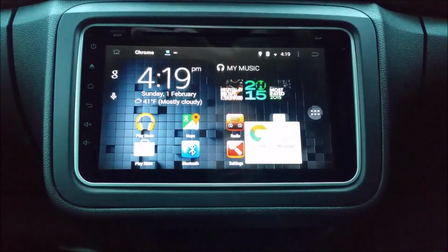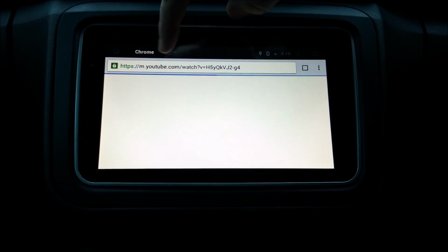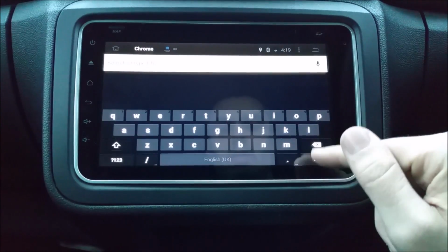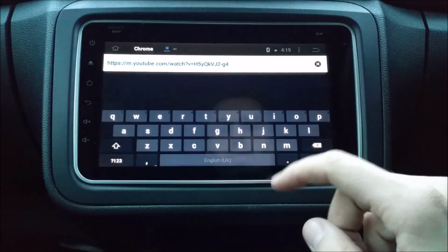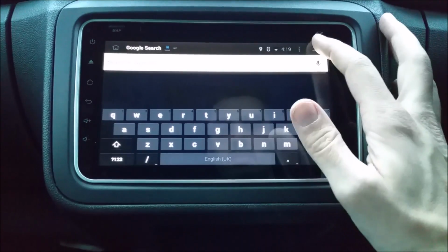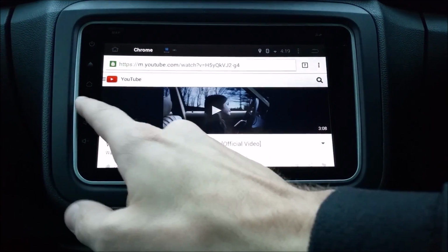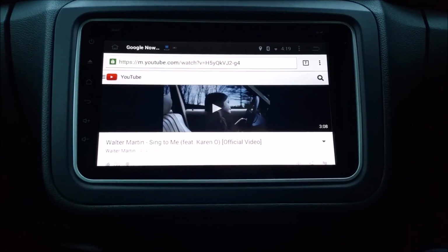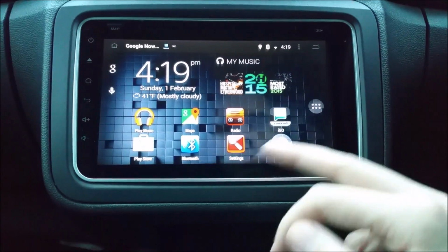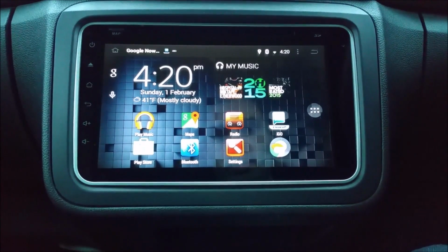I'll show you Chrome briefly. Again, it works as it should do, and it runs particularly well. Looks like I went through YouTube there. Oh, I want to go home. Take me home. I'm not talking to you, but sometimes it can be a bit glitchy like that, but on the whole it's been pretty good. Swap out a card there, and that's about it. I think I've gone through pretty much everything.